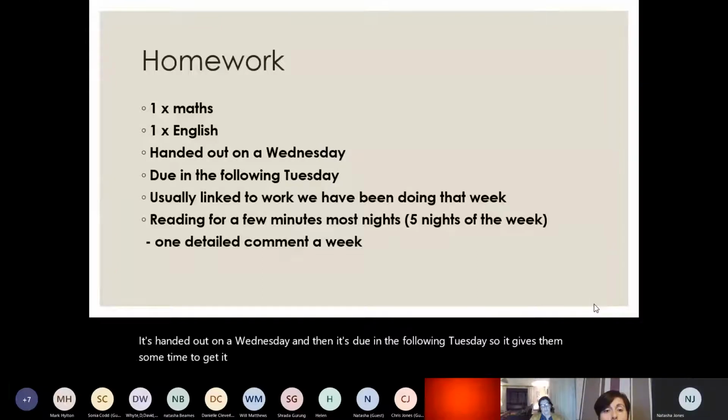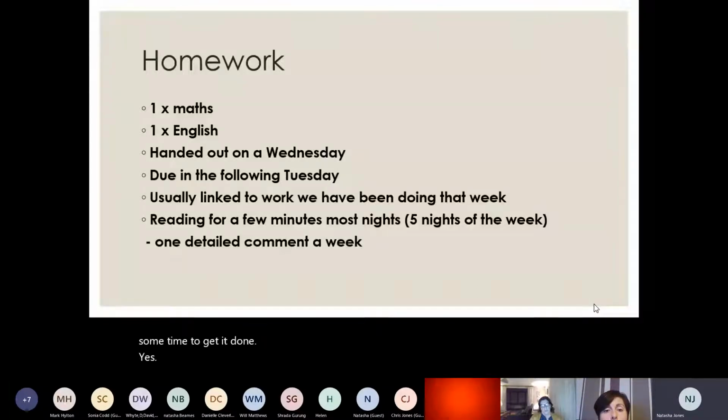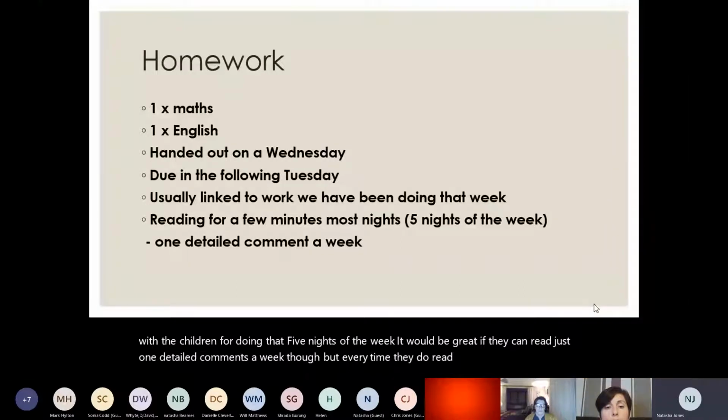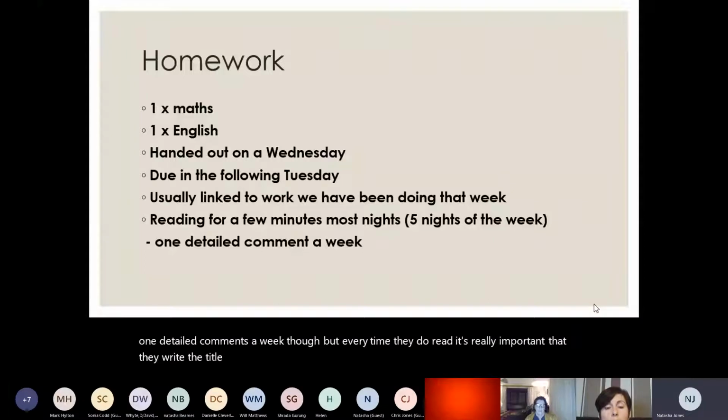It's the reading, we expect them to read a few minutes most nights, and we're really impressed with the children for doing that. Five nights of the week, it would be great if they can read. Just one detailed comment a week though, but every time that they do read, it's really important that they write the title of the book, the page and the date.